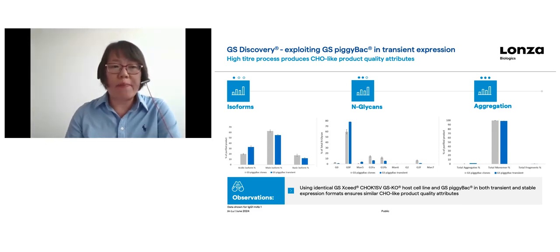The key takeaway message is that because we use the same host cell line, the same expression vectors, and the same GS piggyBac platform, we are able to achieve similar CHO-like product quality attributes for this product in both the GS Discovery transient expression process and the GS stable pool expression platform.